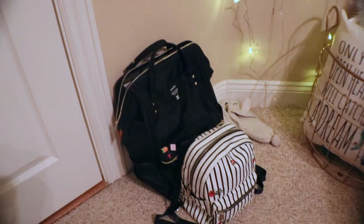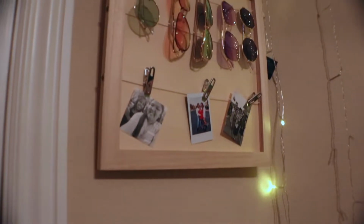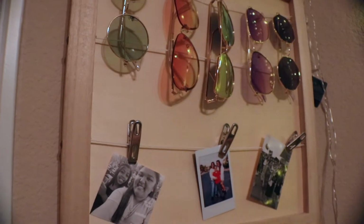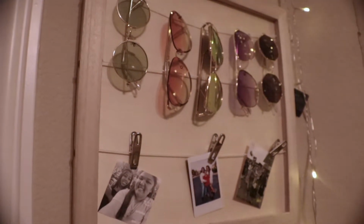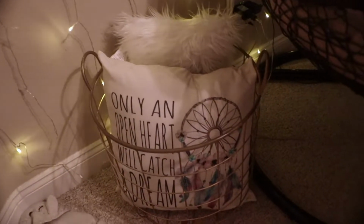Then on the left side of my door, I have my two backpacks that I use for school. And then I have this thing that I bought from Michael's. I also don't know what it's called. I'm really bad at naming things. I'm so sorry. But I just hung my sunglasses and pictures of my family, because I love my family. And on the bottom next to my swing chair, I have a basket of some throw pillows.